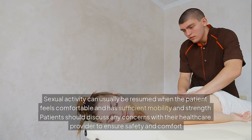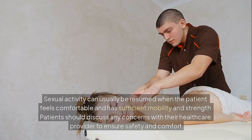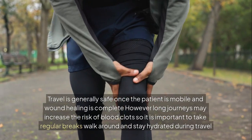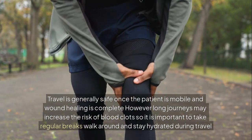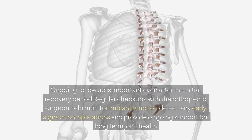Sexual activity can usually be resumed when the patient feels comfortable and has sufficient mobility and strength. Patients should discuss any concerns with their healthcare provider to ensure safety and comfort. Travel is generally safe once the patient is mobile and wound healing is complete. However, long journeys may increase the risk of blood clots, so it is important to take regular breaks, walk around, and stay hydrated during travel.